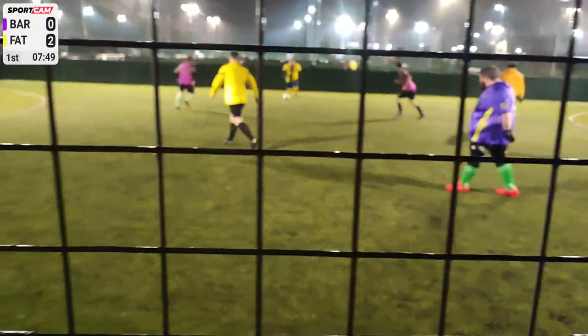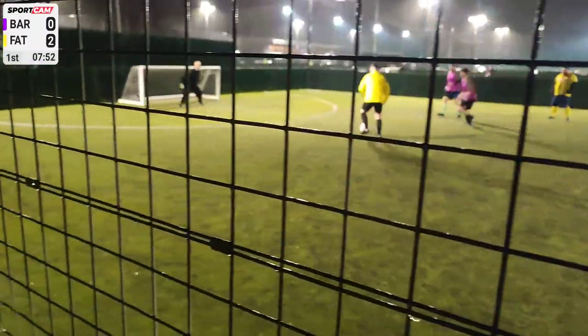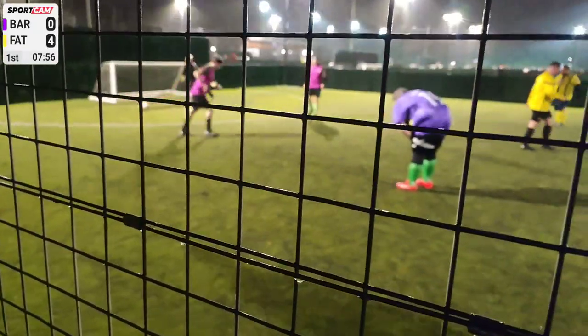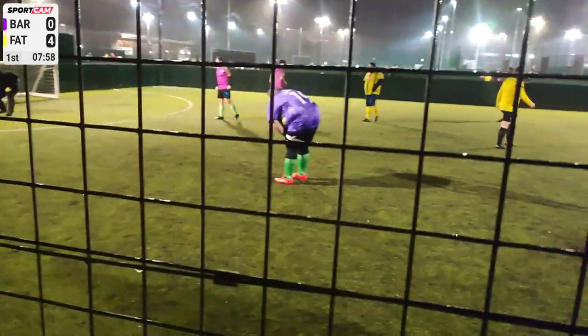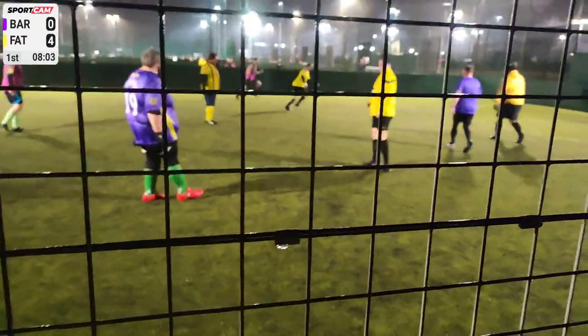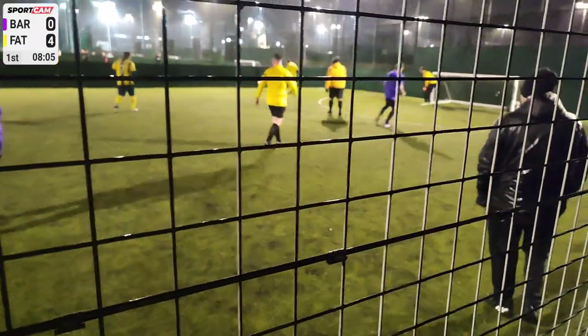Matt on the ball again. Find a great ball out to Luke. Luke's got plenty of time. And that is four. And we've updated our scoreline accordingly. Ball out to Quinny. Lovely ball, Quinny. Quinn's found Nick.